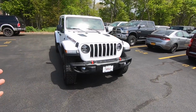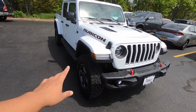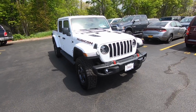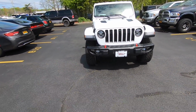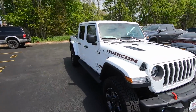Since it is a Rubicon at a minimum, you know you could at least do your 35-inch tires and it should fit no issues. And to do 37-inch tires, it probably wouldn't be that big of a deal. I mean, you would just probably need a very minor lift. You wouldn't even need to do a crazy lift. Throw the 37s on there with a nice little offset and tint all the windows. Yes, I would do at least 20% tint all around.